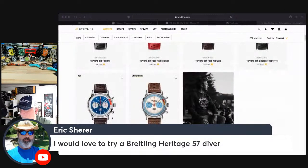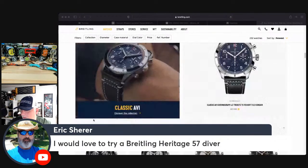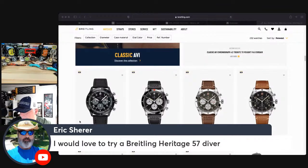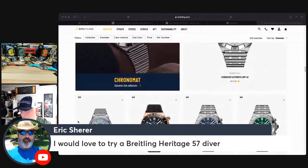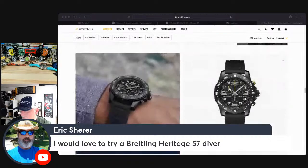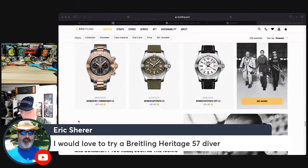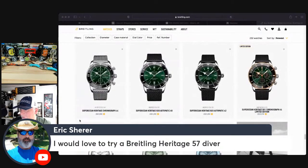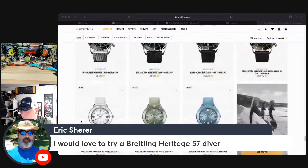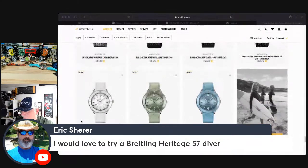Bring it back up here. The Breitling Heritage 57. I don't know what that one looks like off the top of my head. I just had that one in, the Avi. 1964. Is it a current model? I don't know if it's a current model. Navitimer. I think we're out of chronographs. Oh, there's more. There's Avengers. Oh, here we go. There's the Heritage. Oh, the Diver, the 57 Diver. Where's the bigger sizes though?